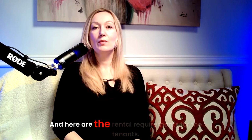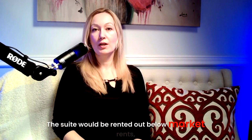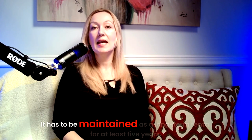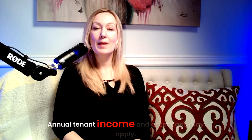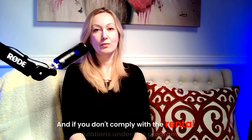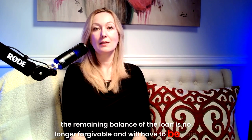And here are the rental requirements for the tenants. The suite would be rented out below market rates, which is set by BC Housing. It has to be maintained as a long-term rental for at least 5 years. Annual tenant income and asset caps may apply. For details, confirm with BC Housing as well. And if you don't comply with the rental regulations under this program, the remaining balance of the loan is no longer forgivable and will have to be paid back.